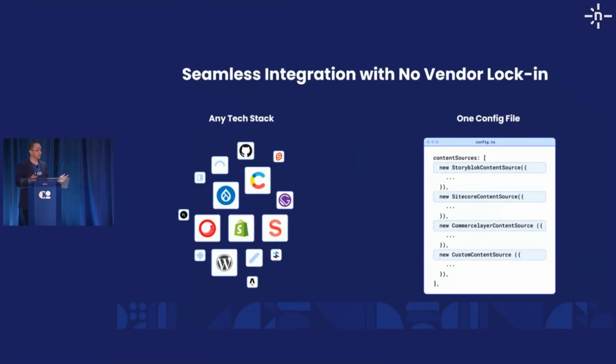The best part, or I don't know if it's the best part, but a really good part is that the integration is seamless. We are very much a huge believer in truly composable web. That means no vendor lock-in, right? One config file that specifies your content sources, your API keys and spaces is enough to get you started. And that's it. You don't have to register components, write them in any specific way, or do any kind of magic to make this work.